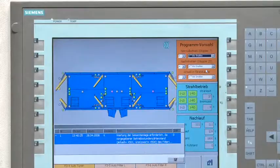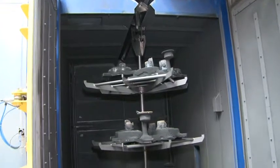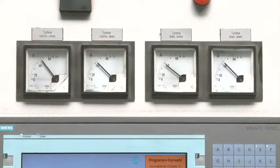We can see on the control unit's display that 3 separate zones, entry zone, blasting zone, and cleaning zone, make it possible to achieve fast cycle times.